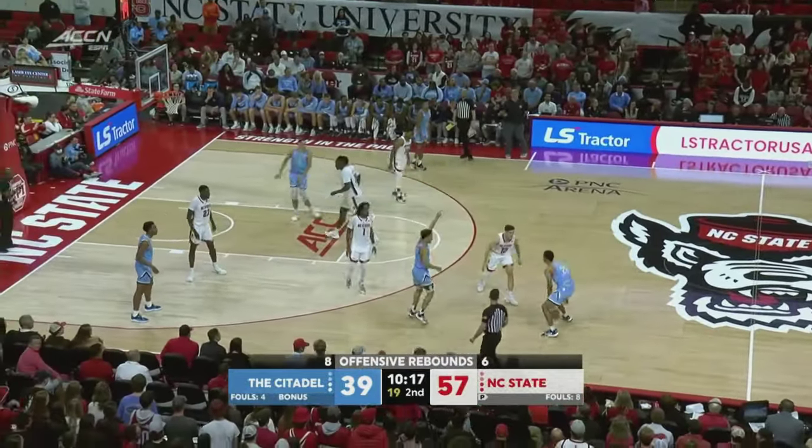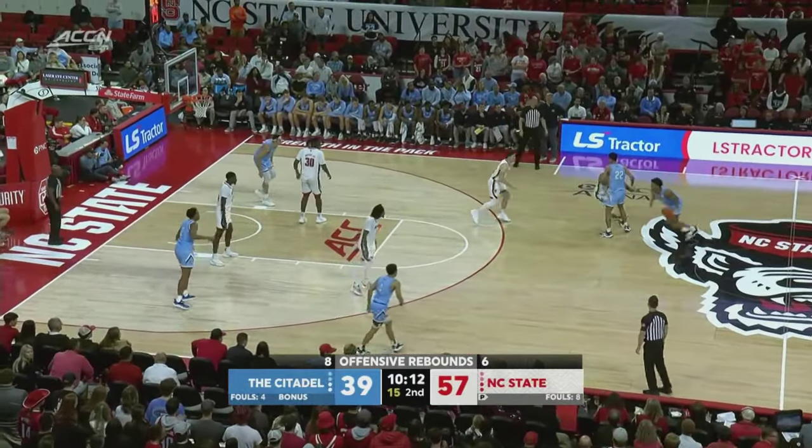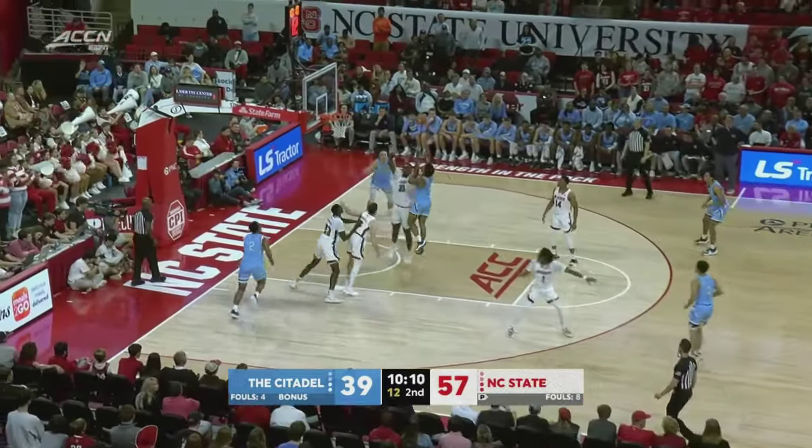He's the eighth player for NC State to score tonight. Again, he was the leading scorer in their exhibition. And again, it might be a different leading scorer every night.